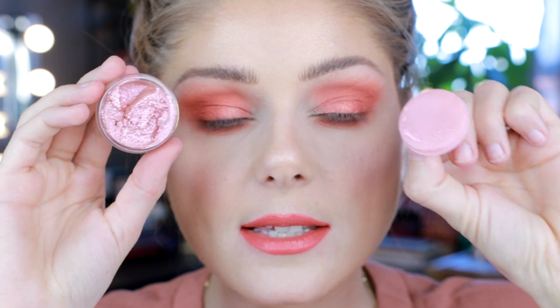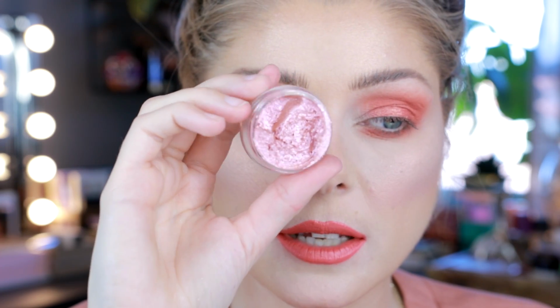Okay, I'm opening this one now. It's called Close to You. It has the matching lid, and then when you open it, it has one of these little lids, and this is what the shadow looks like. It is a beautiful yellow one with gold and pink glitter. And I'm just gonna use a pencil brush. I'm just gonna go in, take some up and put it, I think here in my inner corners. If I can get some on my brush.